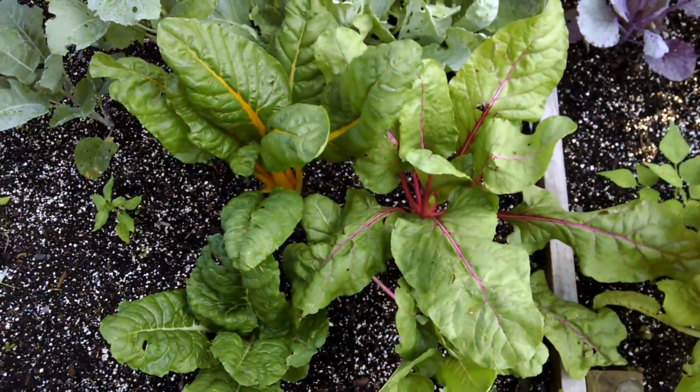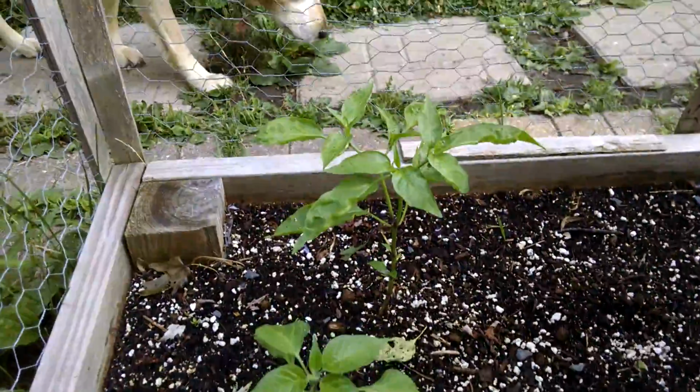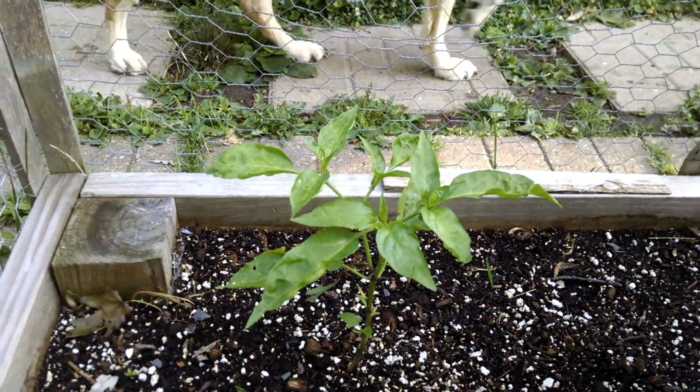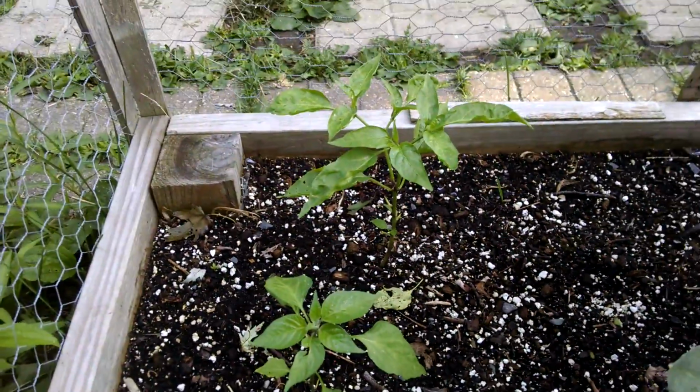Here we got some more Swiss chard. These peppers back here are probably not planted in the best strategy because they're getting blocked out by the Swiss chard and the seeding lettuce. But they're slowly moving along. The only one that's really doing a whole lot is that one there because it gets a little afternoon sun coming from that direction. But yeah, peppers are doing all right.